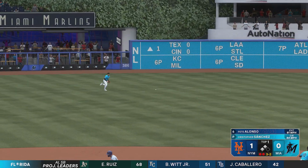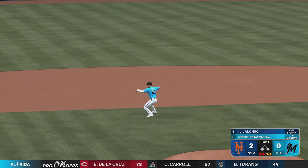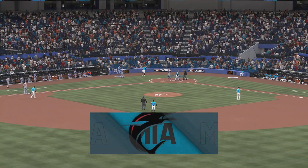Lined, and that's a base hit. Headed for the plate. 1 run across. The relay, and he's out. Cut down, and that ends the inning.